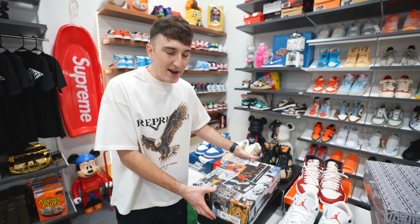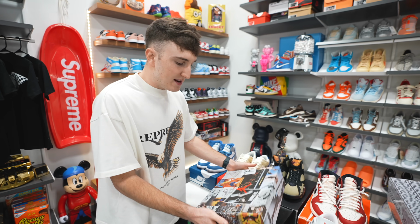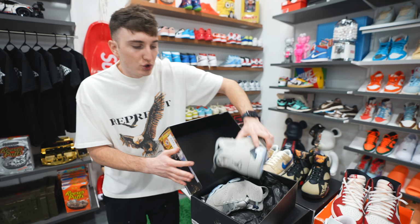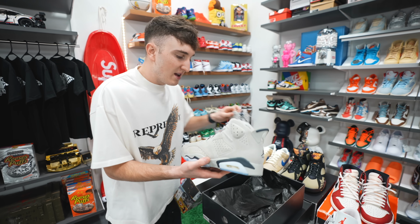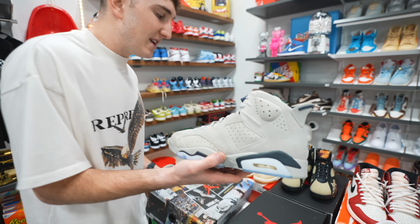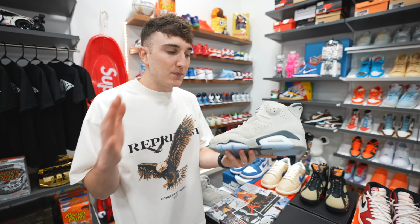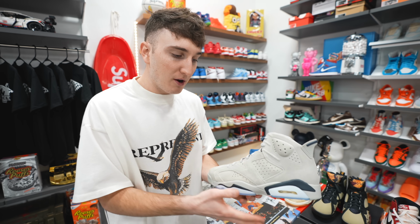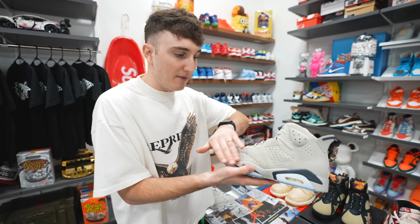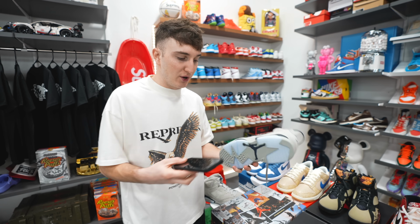So we got two more brand new releases to show you guys before we go into some more of the pairs that I think you should or should not buy. This one is going to be a Georgetown Jordan 6. So check this out. This is a really, really good colorway. There are Georgetown PE sneakers that have been out that look really good. This one is fire. The 6 is not a pair that I think will look that good on me, but this is so clean. You have the suede, the gray there, the nice blue hits. I think this is a really, really good shoe.